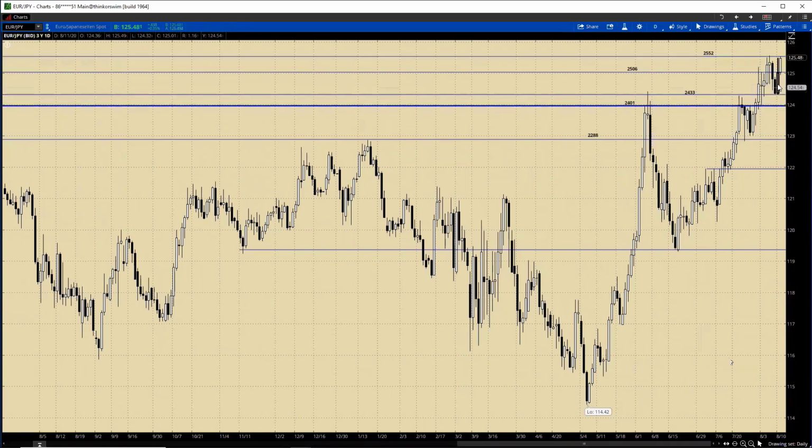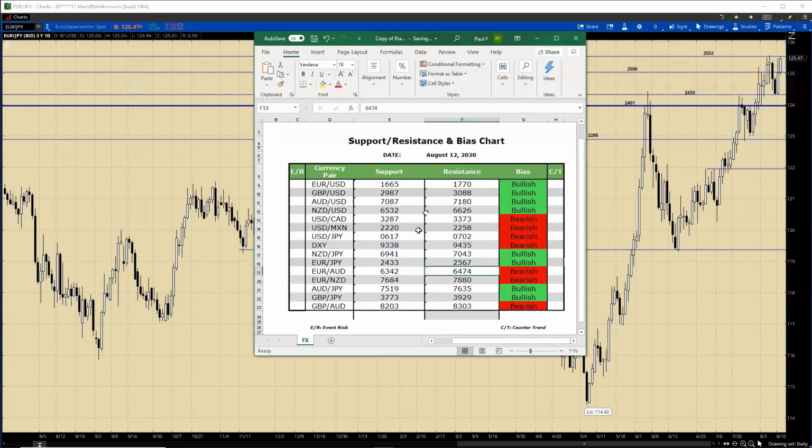Boy, this is a pretty good strong move. Look, it came up here, dipped back down, and here we are, launching again. That is strong. The support's going to be right there, 2463. On to the Euro Aussie.